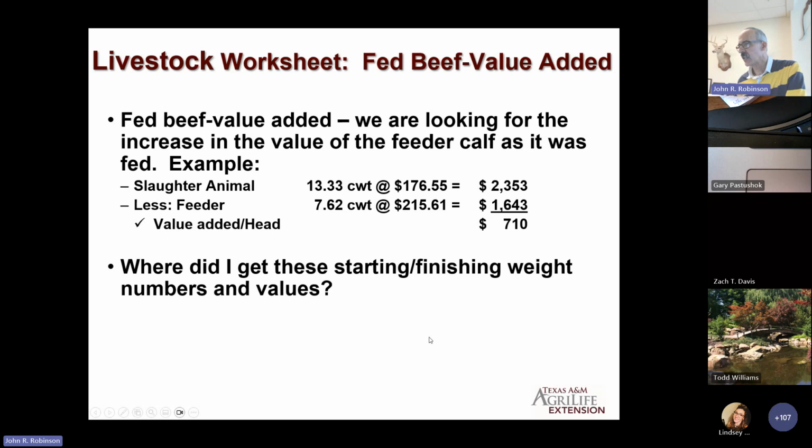So this is the actual calculation that we want to see. The starting weight of 7.6 hundredweights, the finishing weight of 13.3 hundredweights, with the associated value per hundredweight. That calculates through to the right-hand side there. You've got a total gain in value that's due to the weight gain, and the net value, the production, the value of that weight gain per head is $710. Now that's the proper calculation.